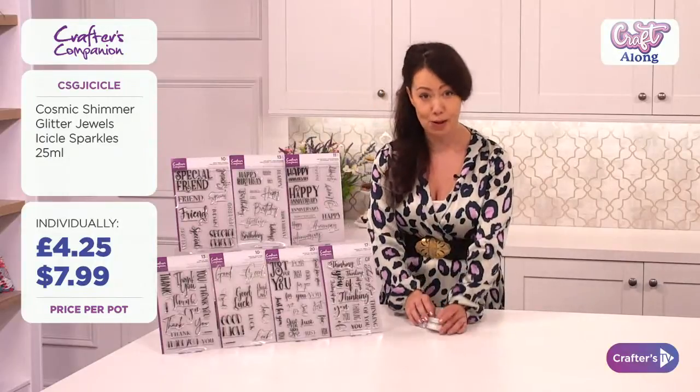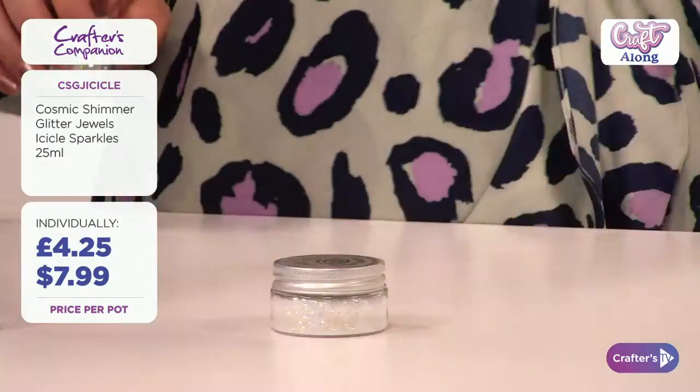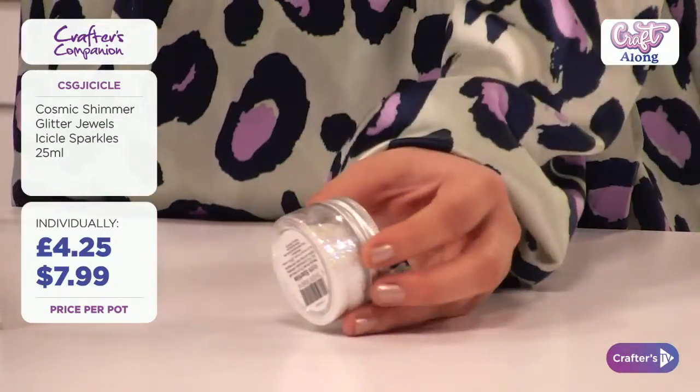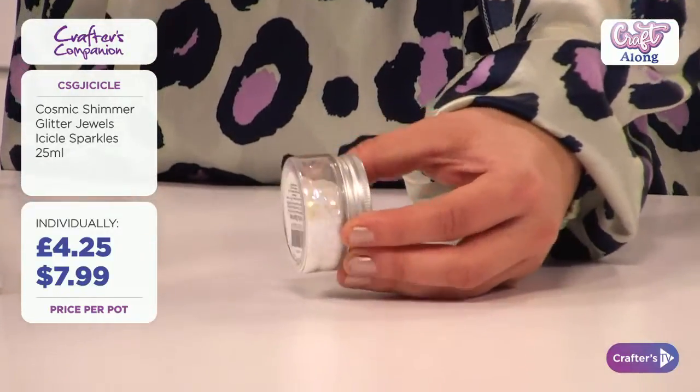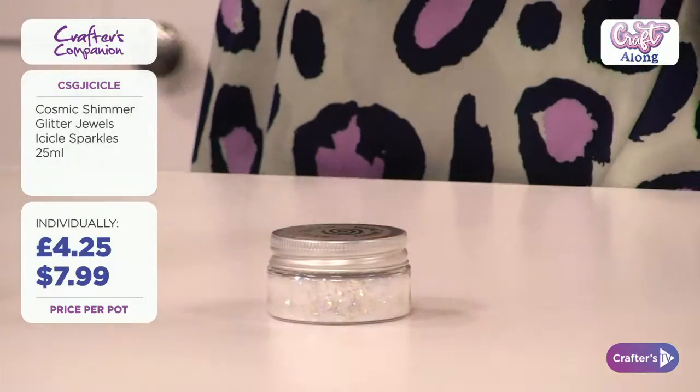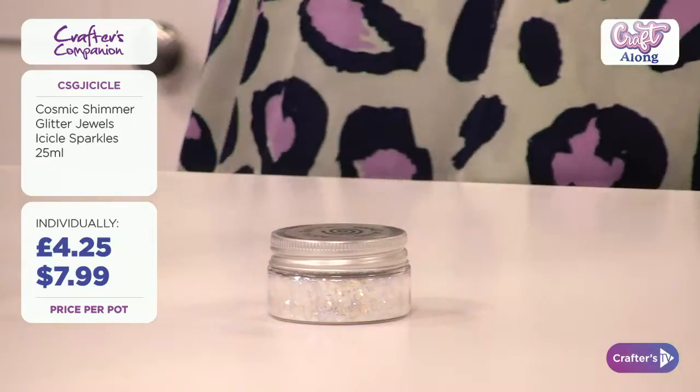So icicle sparkles you've got here right now. This one again giving you that wonderful effect. It's a really interesting look that you're getting. It's got lovely little shards within it, gives you that icicle-like effect. Lovely for your fairy designs, I would say.